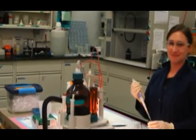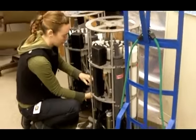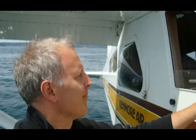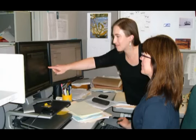Some of the samples we collect, we analyze in our own lab. Others we send to outside labs. I spend a good part of my time in the office tracking those samples, analyzing the data once we get that back from the labs, and getting organized for the next round of sample collection. I'm part of a whole team of people it takes to collect this data, analyze it, and see it to completion and publication on our website.